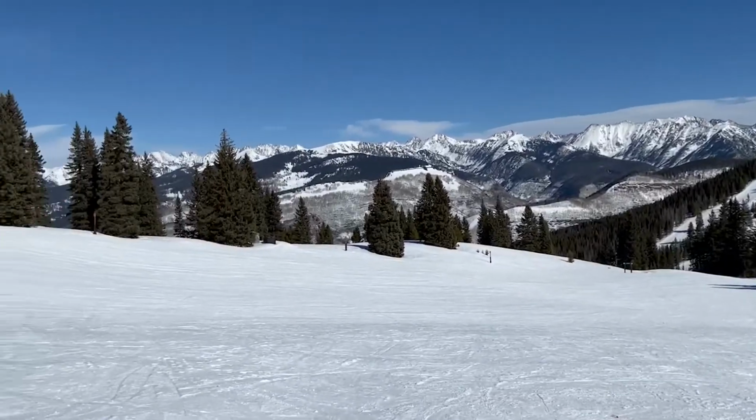So that about sums up everything that you need to know before you go to Vail. There is so much to see and do. There's tons of shopping, tons of food, plenty of places to stay, and a huge mountain to go skiing. You could spend the whole winter here and not see it all.